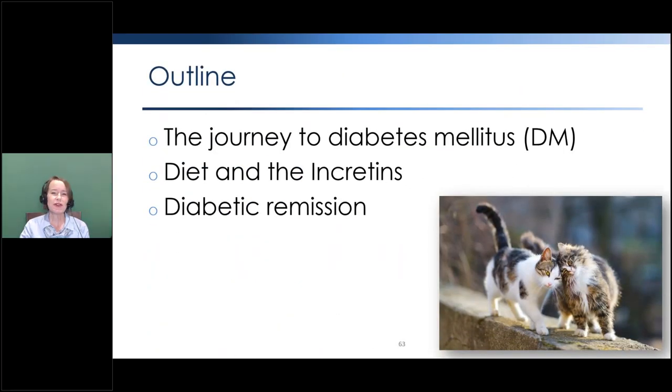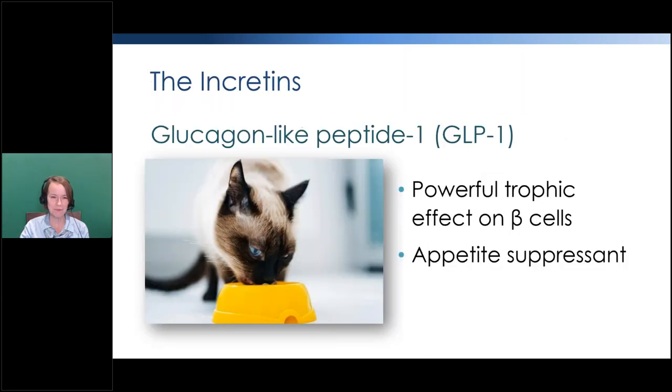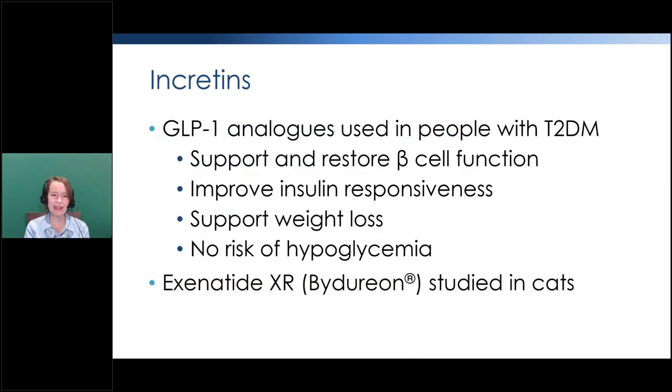So we've talked about the journey to diabetes mellitus, we've talked about dieting and incretins, we've talked about diabetic remission. There's just a few more things I wanted to share before I wind things up today. I do want to wind back to the glucagon-like peptide 1, GLP-1. So I talked about its powerful trophic effect on those beta cells and the fact that it suppresses appetite. So I'm sure you're not surprised to hear that GLP-1 analogs are routinely used in people with type 2 diabetes mellitus.